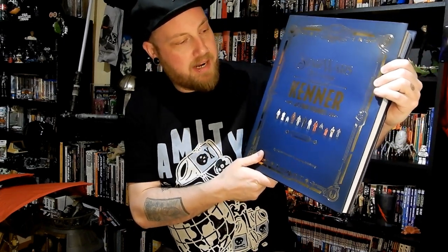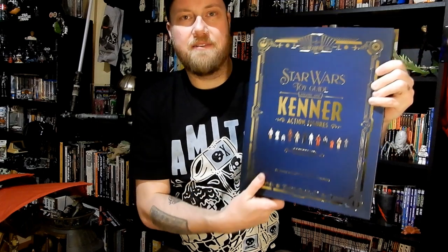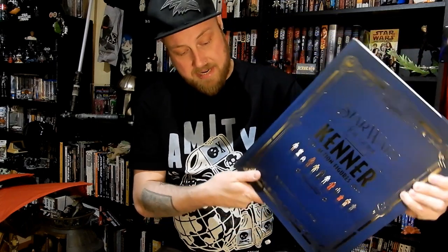It is the Star Wars Toy Guide Volume 1: Kenner Action Figures 1977 to 1985. This is by the incredible guys Gianni Venturini and Gregory Armstrong over at Red 5 Designs. And this is an absolute masterpiece of a book, let me just say.